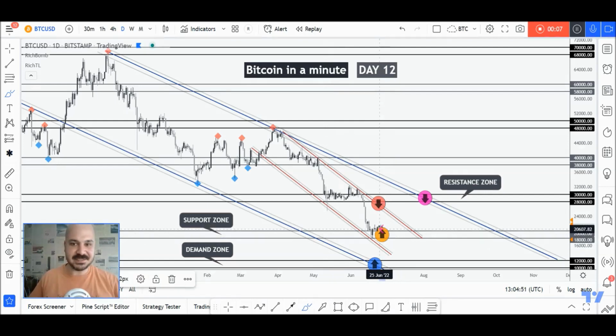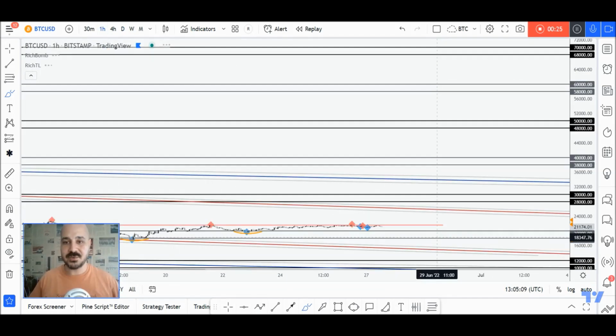As you can see, we are still struggling around the 18k, 20k support, so we are still waiting for the bulls to take over by breaking above this minor high, or for the bears to take over by breaking below the 18k. In this case, a movement lower to the lower band, lower blue trend line, and 12k would be expected. To know who will take over, we'll zoom into H1 time frame.